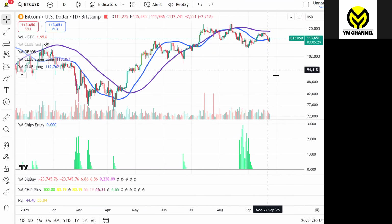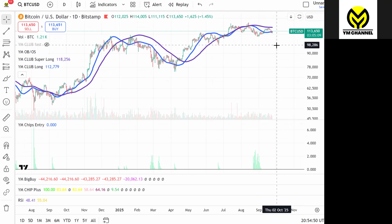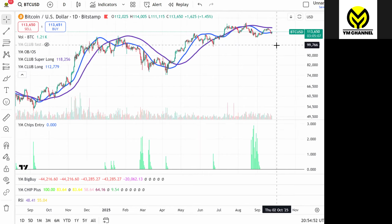We may see another yellow candle, another green candle in YM chip entry. Then you confirm this is another best opportunity to enter Bitcoin before the last run, because by history, November and December should be the peak. But there's no guarantee. No one says guarantee. There's no such a guarantee. But they tell you before it happened this way. So this is the update today.